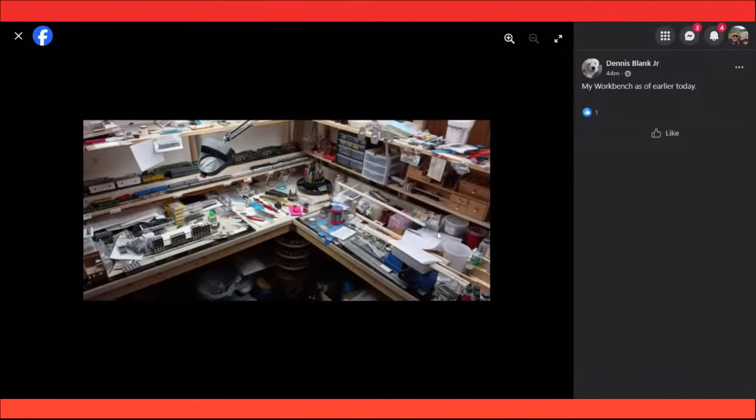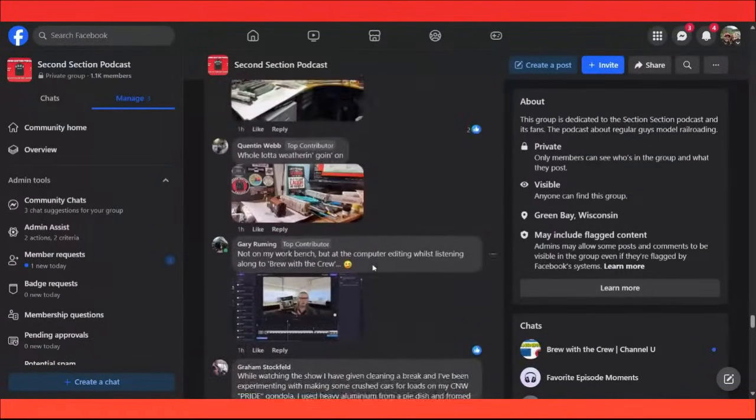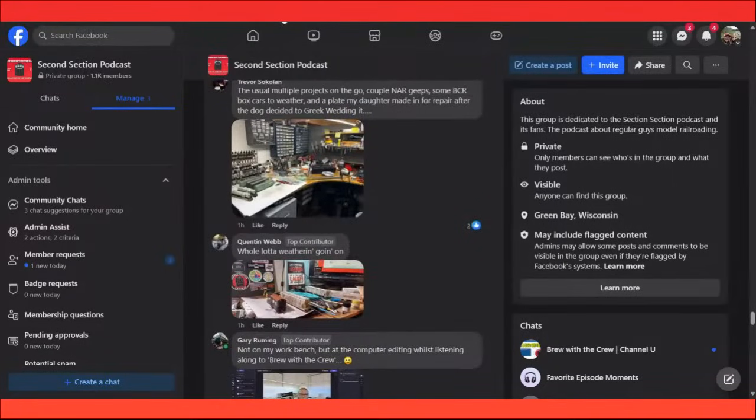We missed Dennis Blank. What's that? Yeah, all that's left on the workbench is the empties. Tonight's episode. Oh man. Okay, so we got a tough job tonight, fellas. We have to figure out who is the winner of Workbench of the Week. This is tough. Which one was your favorite? We'll start with special guest referee, former Workbench of the Week winner Mike Slater.